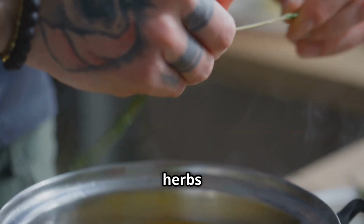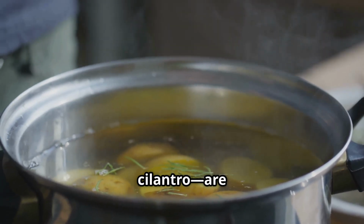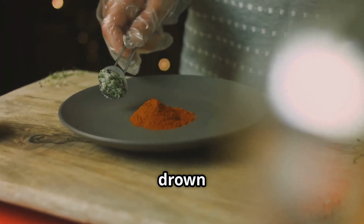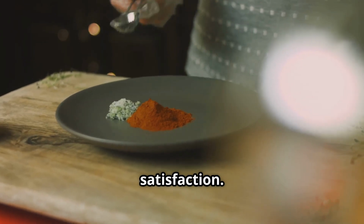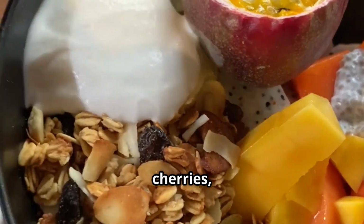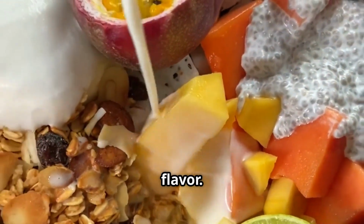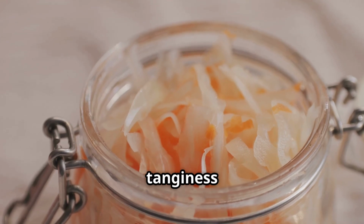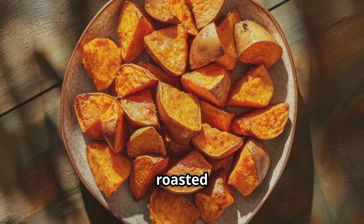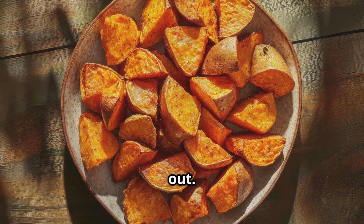Remember, hearty herbs like rosemary and thyme go in early, while delicate ones, basil, cilantro, are best fresh at the finish. And listen, you don't need to drown everything in salt or fat for satisfaction. Sweet, tangy fruits like mango and cherries, roasted nuts, and creamy hummus pack intense natural flavor. Yogurt and sauerkraut bring tanginess and even help your digestion. And if you've never roasted sweet potatoes with a pinch of cinnamon or rosemary, you're missing out.